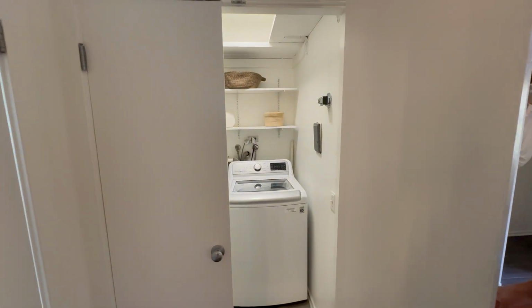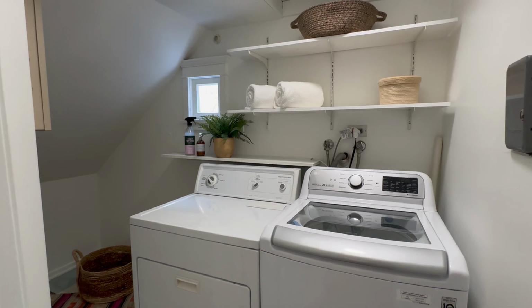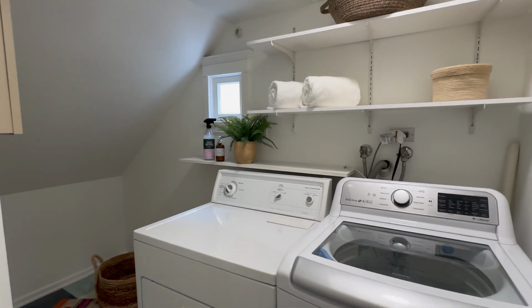And right behind you is a good sized laundry room for this unit. So you have a side-by-side washer and dryer and some space for storage.